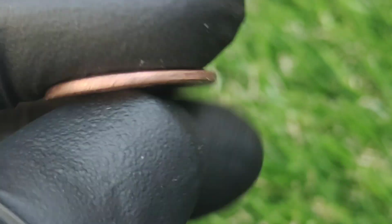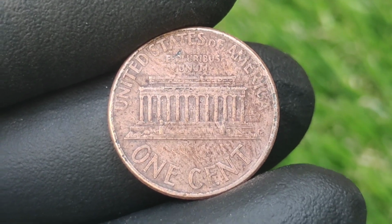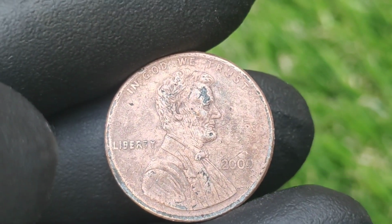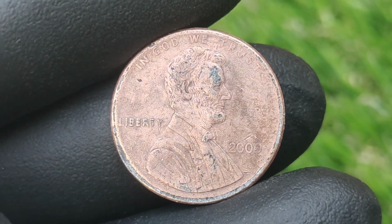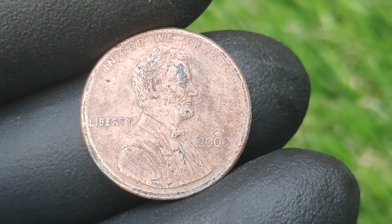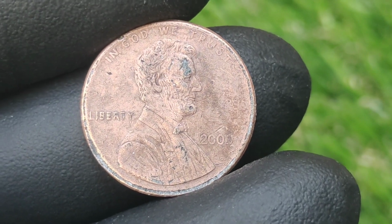It sparked renewed interest in error coins, leading many collectors to scour their coin jars and change for any potential treasures. Other collectors and investors have started looking for other coins with minting errors. As a result, error coins have become a hot commodity in the world of numismatics. The sale of this penny has demonstrated just how much value some rare coins can accumulate, often completely outpacing their original face value.